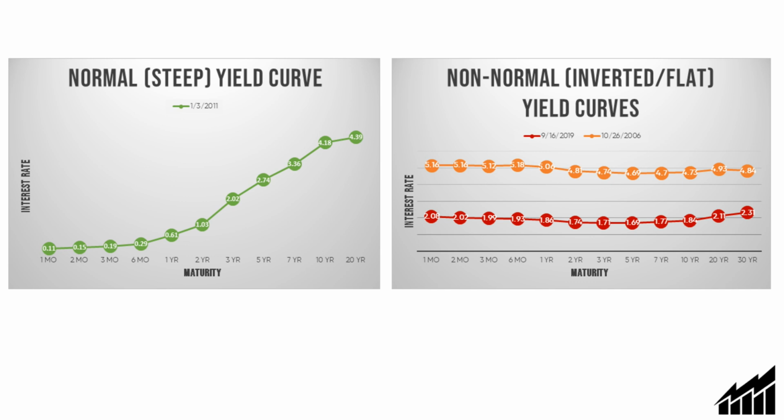And usually you have a normalized yield curve, which is a steepening yield curve, where longer term interest rates are higher than short term interest rates. That's normal and that's good for the economy. The reason why that's good for the economy is because companies and lending institutions will lend out their money longer term if they're getting paid a higher rate of interest.